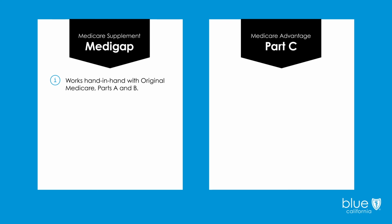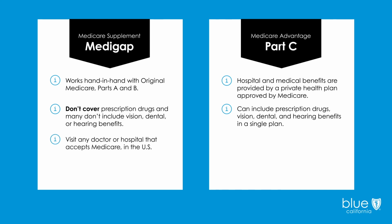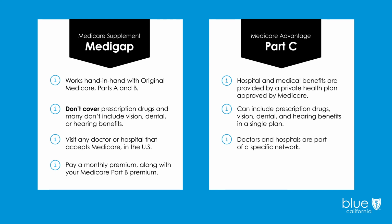With a Medicare Advantage plan, your hospital and medical benefits are provided by a private health plan approved by Medicare. Medigap plans don't cover prescription drugs, and many don't include vision, dental, or hearing benefits. A Medicare Advantage plan can include all that in a single plan. With a Medicare Supplement plan, you can visit any medical doctor or hospital that accepts Medicare anywhere in the U.S. With a Medicare Advantage plan, your doctors and hospitals are part of a specific network. With the Medicare Supplement plan, you must pay a monthly premium along with your Medicare Part B premium. Some Medicare Advantage plans have $0 monthly premiums.